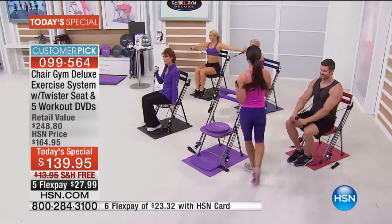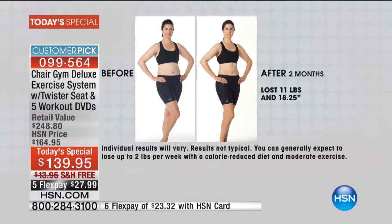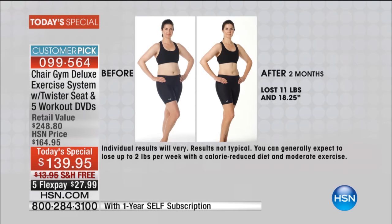And I want to talk about before and afters, okay? Because real results, anti-aging. Look at the shape of the people, Alice, and the inches they lost. Okay, muscle burns more calories. Look at those problem areas. They're not problem areas anymore. Look at this, over 18 inches. I think the most stunning part of this, 11 pounds is one thing, which is great, but look at the inches.